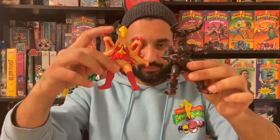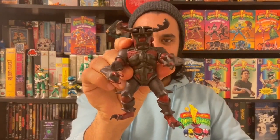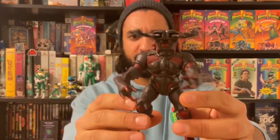That brings us to the larger toys, the regular toy line, which would have been, what is that, 6 inches, 5 inches, something like that. But the normal standard action figures would have been these guys right here. So up first, I'll start with the Stag Beetle. So kind of a cool name. His horns move, of course, when you push the little lever on his back.